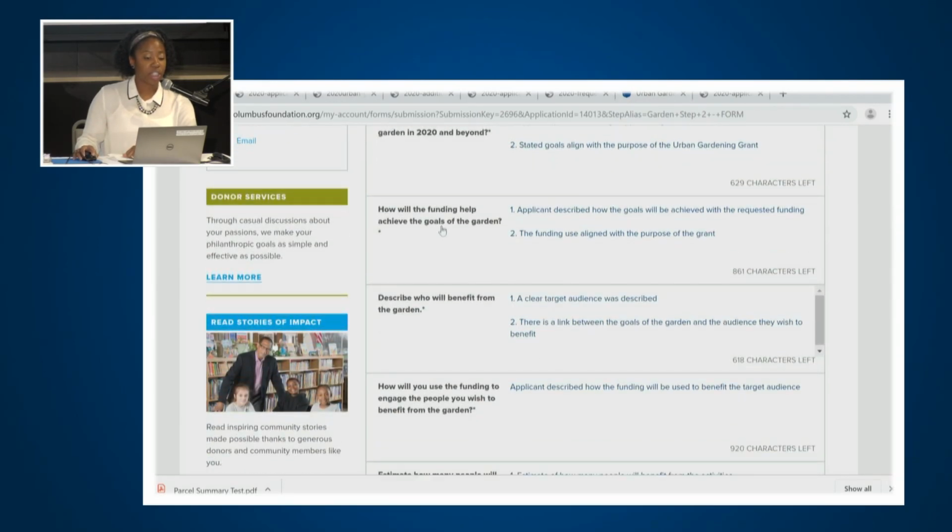How will the funding achieve the goals of the garden? We're looking to see that the applicant described how the goals will be achieved with the requested funding and that that funding aligned with the purpose of the garden grant.